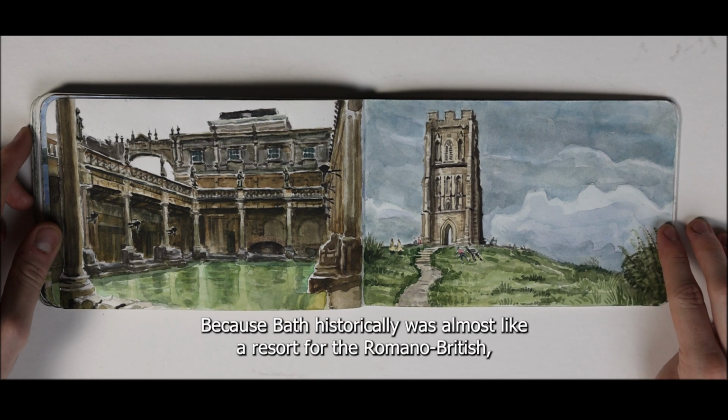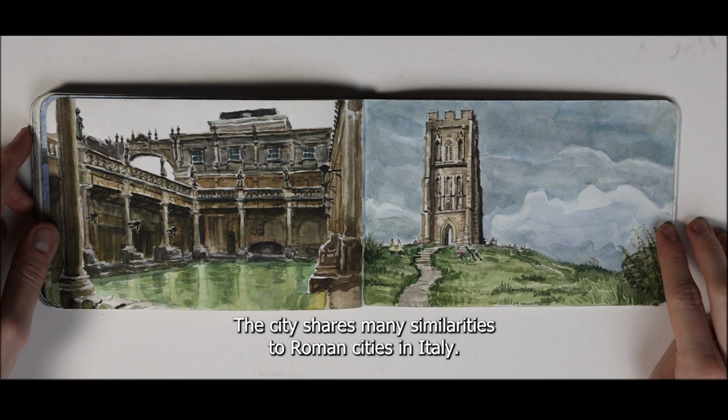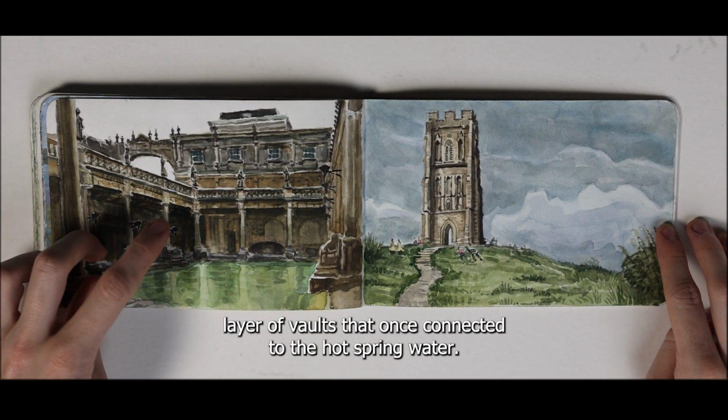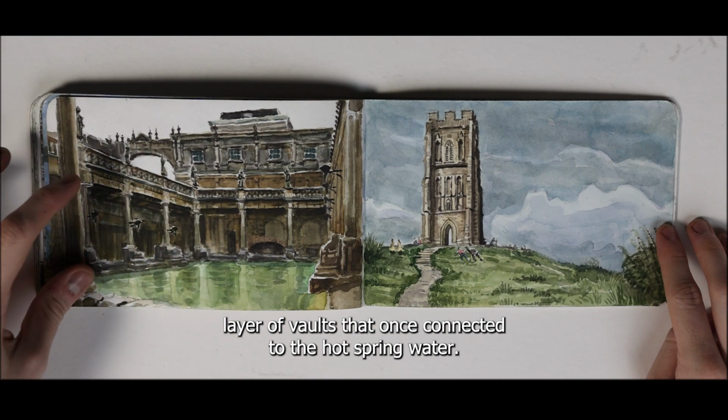Because Bath historically was almost like a resort for the Romano-British, the city shares many similarities to Roman cities in Italy. Also, because it's built on a hot spring, the entire city has a subterranean layer of vaults that once connected to the hot spring water.